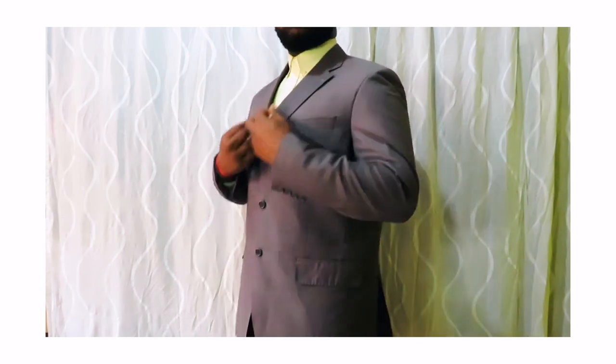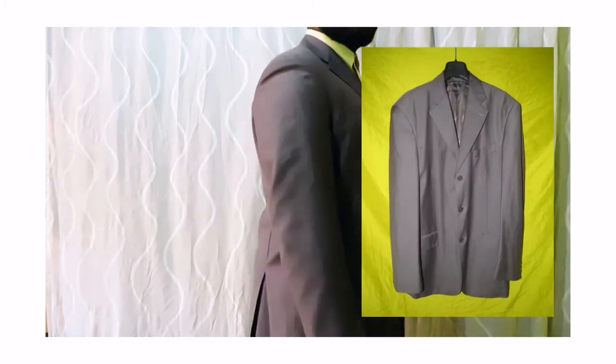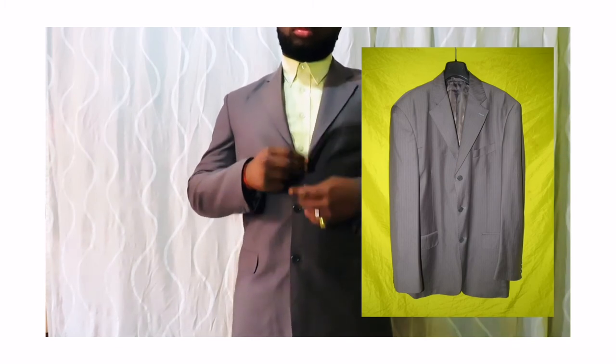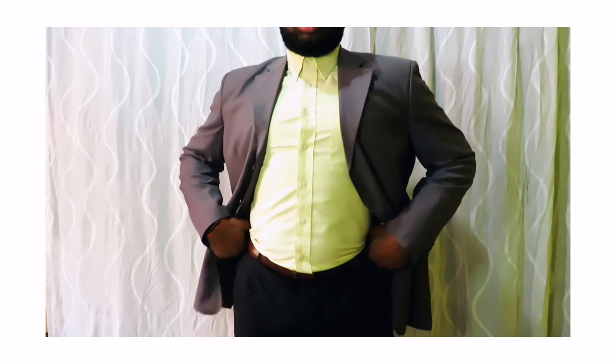Yes, I took it from my dad's wardrobe, because my dad has a lot of stuff. His wardrobe is exploding. He has more stuff than me. So from time to time, I will go and steal some.